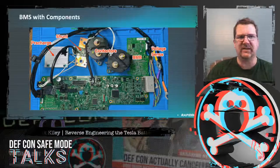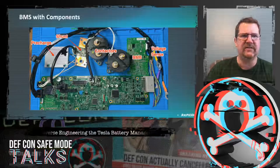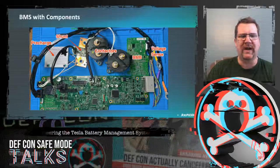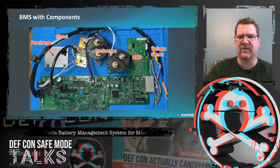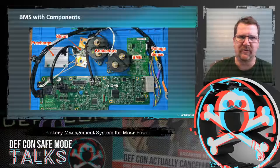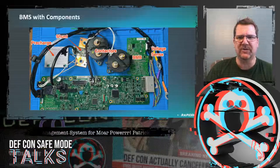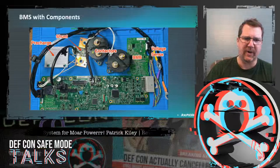And then the last thing you see on the far right, voltage sense. Voltage sense is the component that actually sits on the four contactors of the battery. So not only can it detect when the battery contactors are open or closed, so if they're not in a state where the BMS expects them, but it's also used to measure the current voltage level coming from the battery.